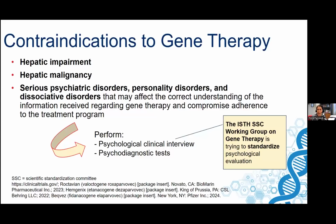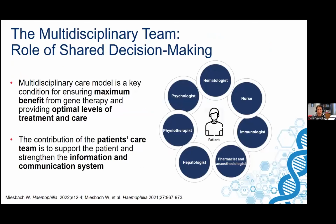Right now, the ISTH SSC working group on gene therapy and Dr. Kutika is trying to standardize the psychological evaluation and make sure that we are all using a similar strategy. The multidisciplinary team is the key word for the success of the gene therapy. We are all used in Hemophilia Centers to have a multidisciplinary team.